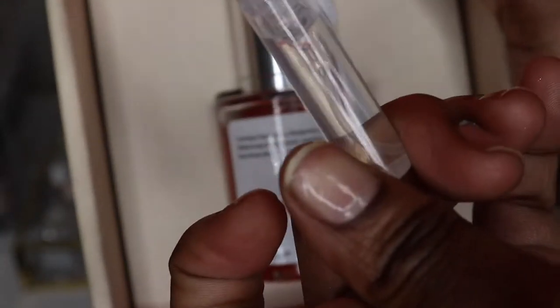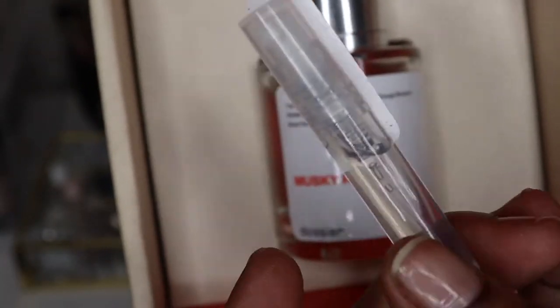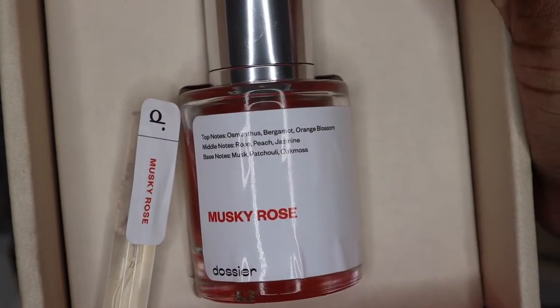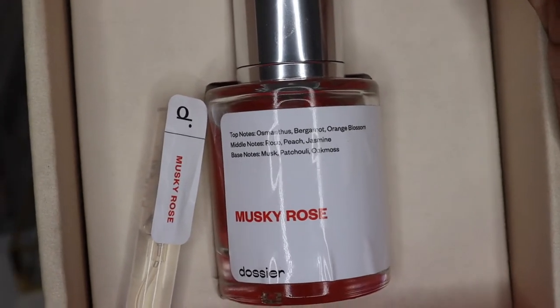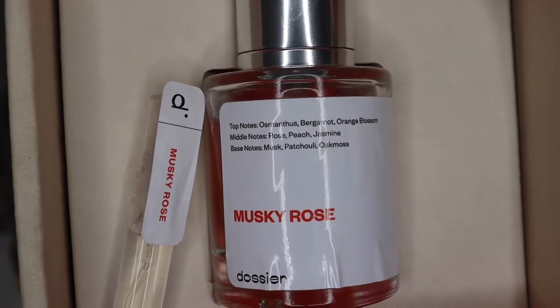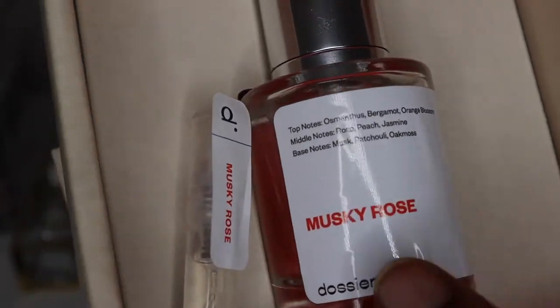But the fragrance sample definitely gives you enough time to test it, and then you know if you like it or not. So that's a good thing with Dossier. But I know they are going to be phasing out that sample, but they're going to keep the same policy. If you like the perfume, keep it, fine. If you don't like the fragrance, then you can always return it, no questions asked.